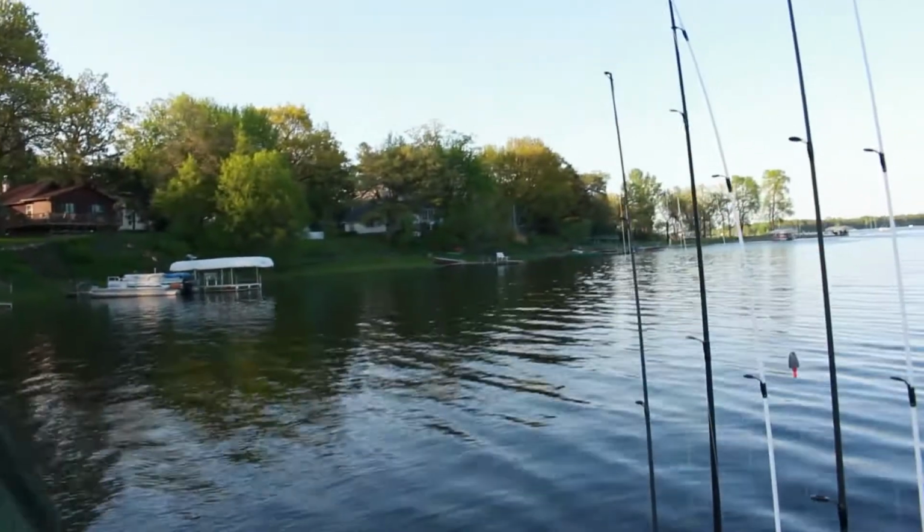Alright, here we are. I didn't do an intro for the morning, but we're out here on the evening and now we're gonna see what we can do. We had 12 fish this morning, like 8 bass, and they average about 3 pounds. So it should be a fun evening. It's calmed down out on the water, and we should be able to slay some bass. I'm excited, so let's see what happens.